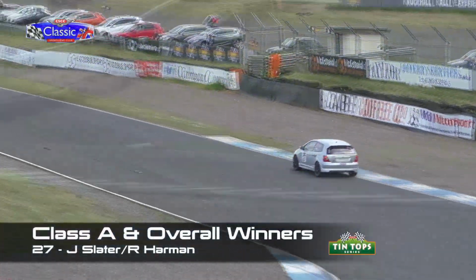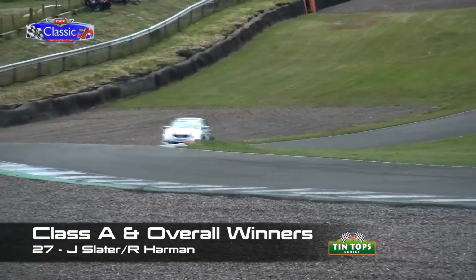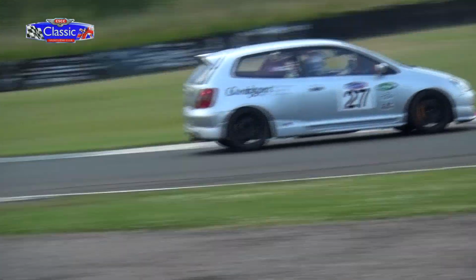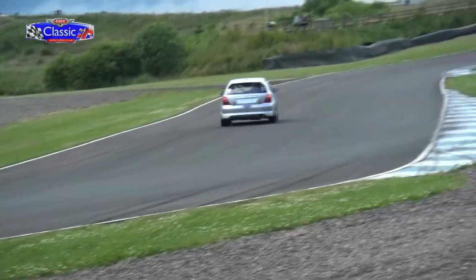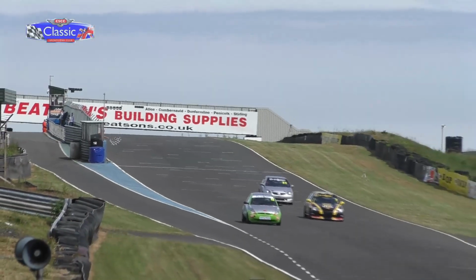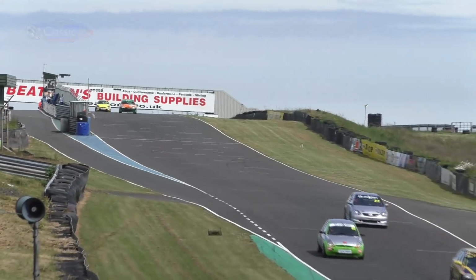Class A and overall winners, James Slater and Richard Harmon in the Honda Civic Type R. Beautiful car, beautiful sound, driven extremely well around Knockhill. Another couple of guys gelling with the circuit in reverse direction and normal direction, taking the class and overall honours.